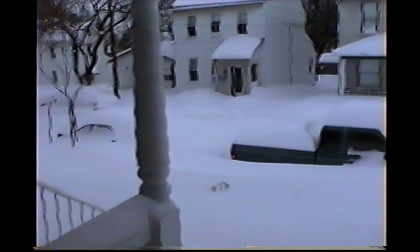Welcome to the blizzard of 96. Well, what do we have here? One of those little bumps sticking out of the snow. There's a funny bump. Could that be a car? Oh, it's Joe's car.